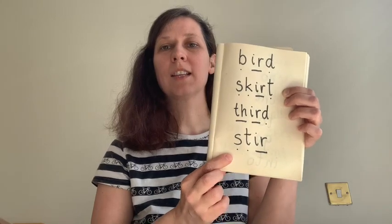So the first one says bird, bird. This one says skirt. This one says third, as I came third in the race, and this one says stir, like you're stirring something. They're quite tricky, getting harder and harder, so do lots of practicing.